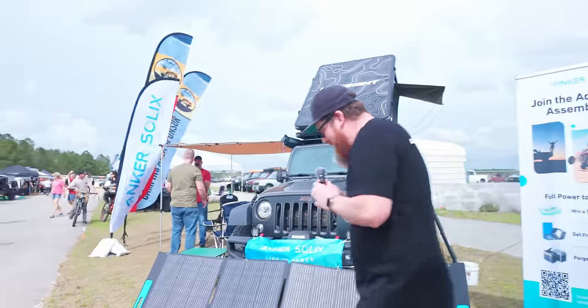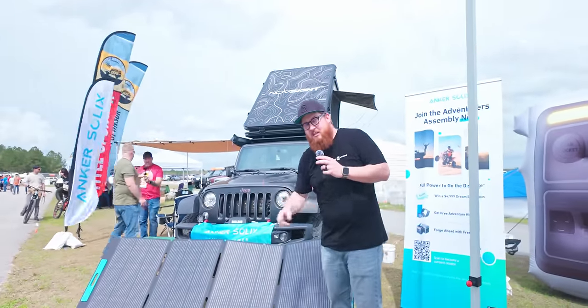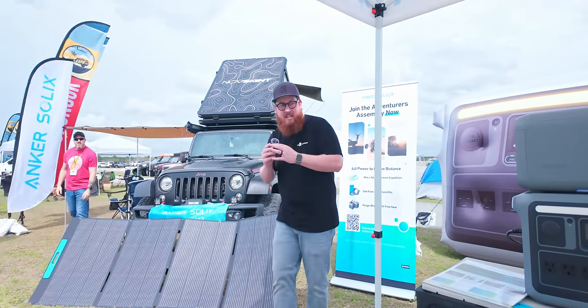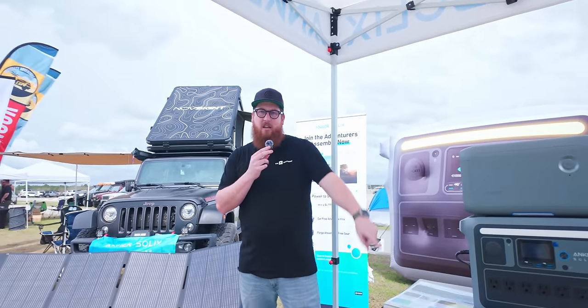Okay, let's move on. So this guy right here is a 400 watt solar panel. The thing about the C800 Plus is the maximum it can take is a 300 watt solar panel. So as cool as this is, probably don't want to pair it with that, but it will pair nicely with this guy right here, which is the C1000, and it'll work with that.